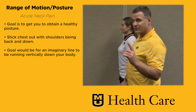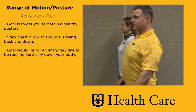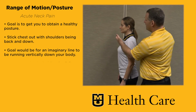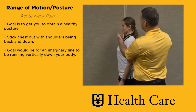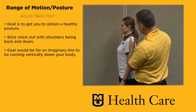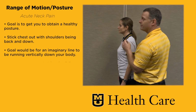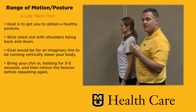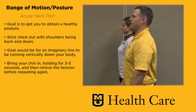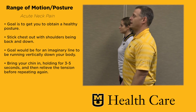So the first exercise, besides postural alignment, which is shoulders back and down, is the chin tuck. What we want to do is bring your chin in. Yes, create a few chins here to actually keep yourself in that good alignment. Hold it for about 3 to 5 seconds and then relax. Do not relax, but instead take tension off.